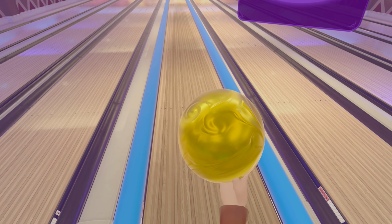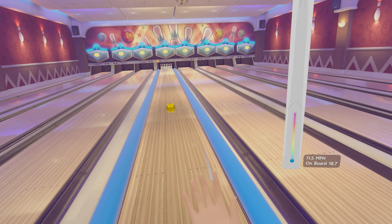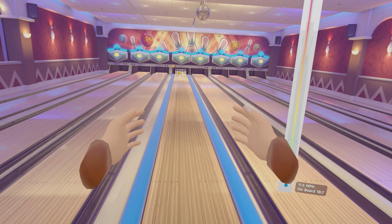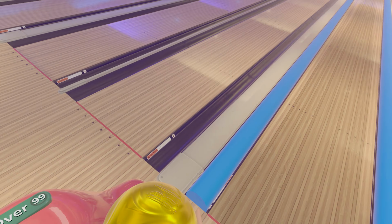With all that said, I recommend playing some of your own music or something, because it's kind of eerie to be in this bowling alley as well, especially by yourself, because there's just a couple of animated floating heads and background chatter going on around you, but it feels kind of empty still. Or just play with some friends online if you have any.